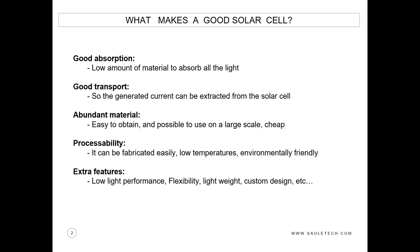One key aspect is that we need a material that has good absorption, which will obviously benefit absorbing light, and to do so in a very thin layer. We also want this material to have good transport. Once the light is in this semiconductor, it generates carriers, and then you want these carriers to be able to leave the photoactive layer of the solar cell and generate useful electrical current. We also want abundant materials. When you're thinking about technology on a large scale, you want materials that are very cheap. It's available, and it's also cheap to process.